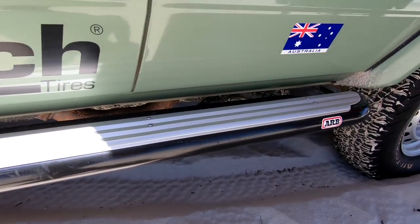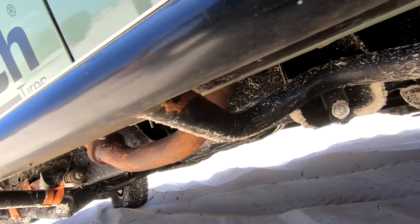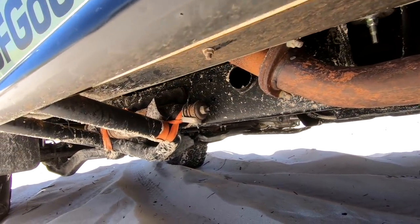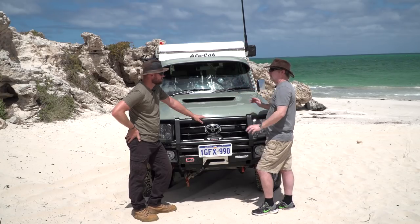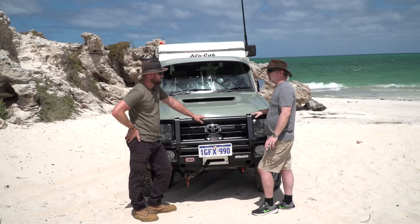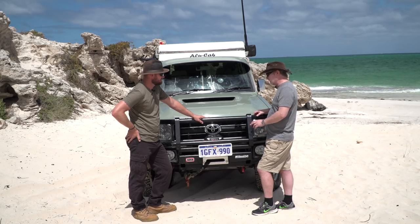Standard ARB steps. They offered me the package and they looked strong. They're very well mounted. The powder coating, I think, is a bit weak. It's all come off from the underside. It's all been worn away. And this powder coating, I think, could be a better quality, only that it marks very easily.